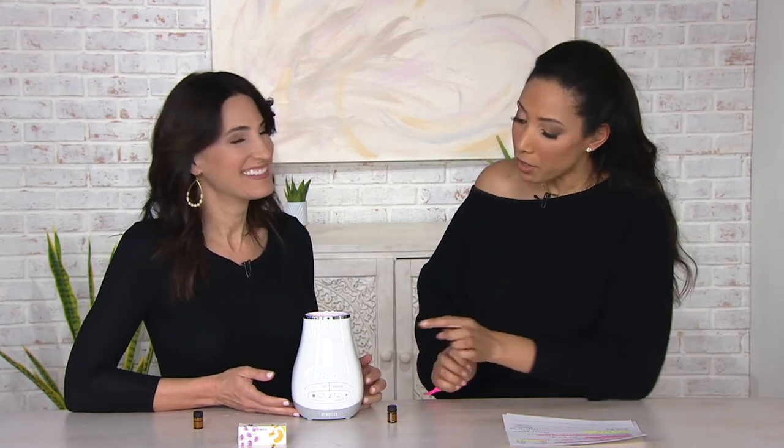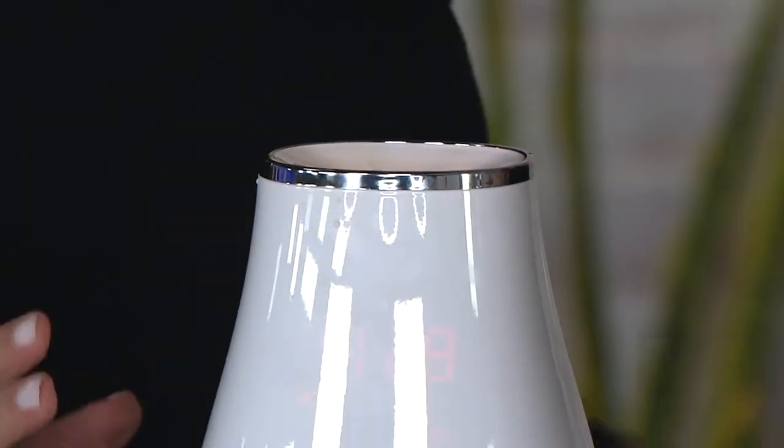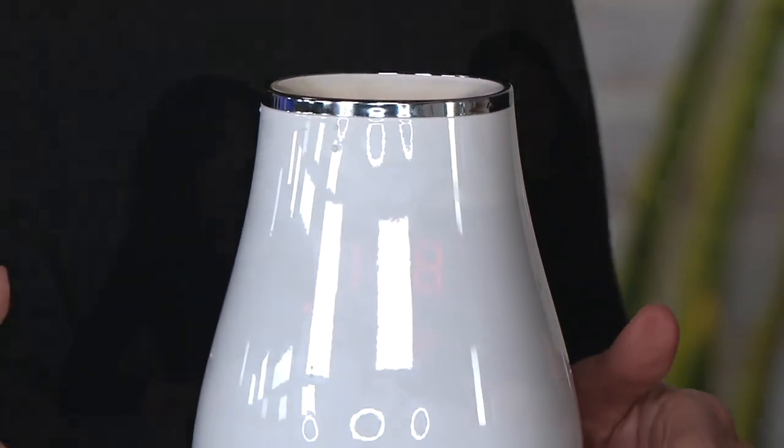So hopefully I've already drifted off to sleep. And will the sounds automatically stop, or do I have to turn them off? You have to turn them off. Okay. There's a timer on there. You can set it, or it'll just turn off. Oh, okay. So if I do fall asleep, I set the timer. You're set to go. They've thought of everything at HoMedics.